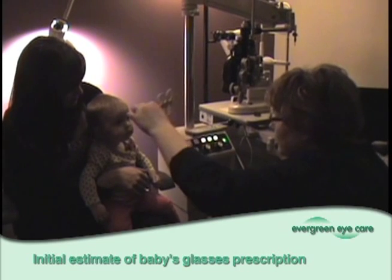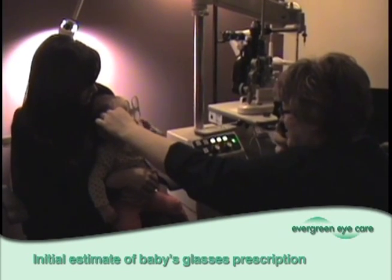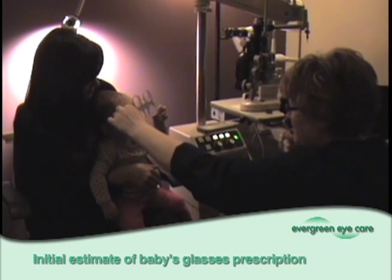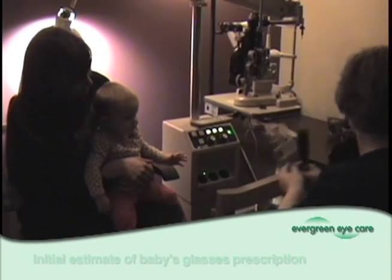With these glasses and this scope, we are estimating what Nora's prescription is. We can tell in general if her eyes are far-sighted, nearsighted, or if she has astigmatism. We will check more on this later after she is dilated.